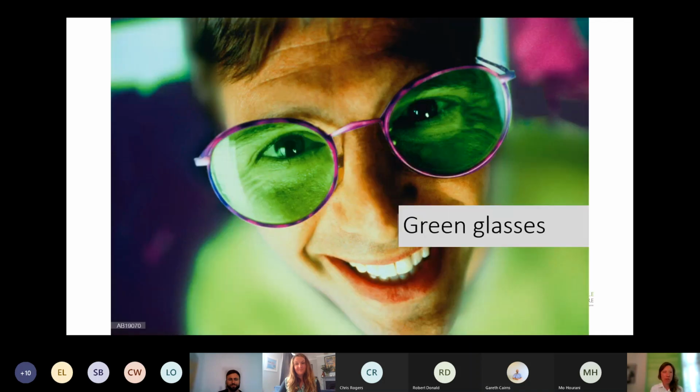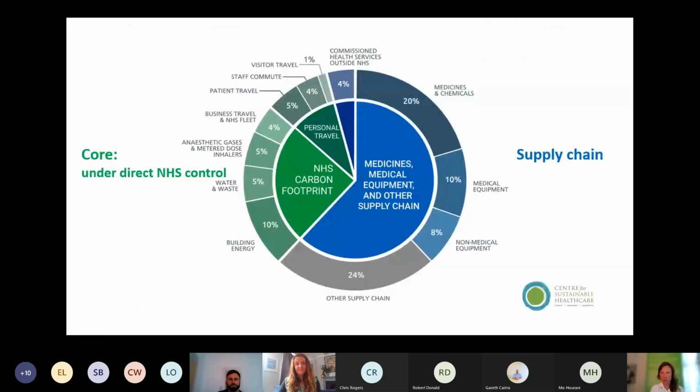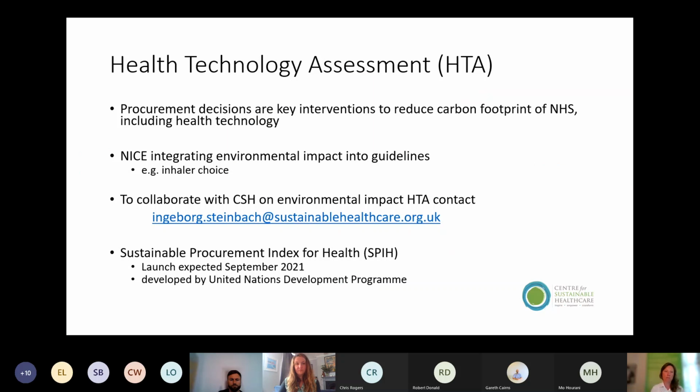So in terms of reimagining and changing that view, I think we are very fortunate to have the carbon footprint developed for the NHS, which I won't go into detail because I know that Boo presented that beautifully to you earlier. But I suppose there were two things I'd like to highlight about this. First of all, in terms of the supply chain, I know that some of you are involved either through industry or through health technology assessment, and I'm just really highlighting that procurement decisions are absolutely key interventions to reducing the carbon footprint of the NHS, obviously including health technology.